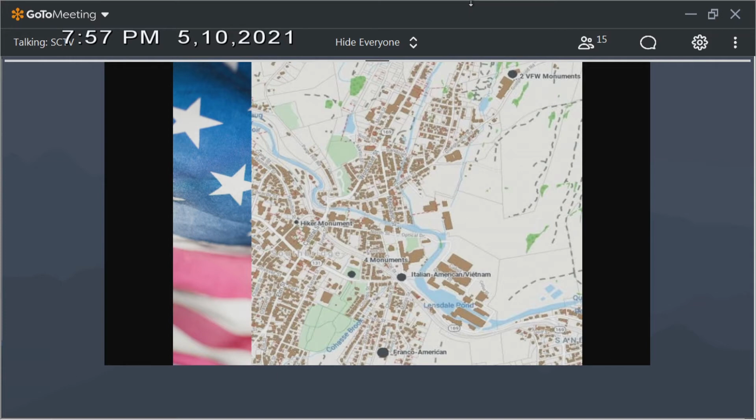We also have the Italian American and Vietnam monuments. One thing I mentioned earlier in the presentation was the fact that we have these beautiful monuments, and at the time there was a reason they put them there, and by all means, we don't intend to disrespect any monument that was dedicated in the past, but if you drive by them, you can't see who served.